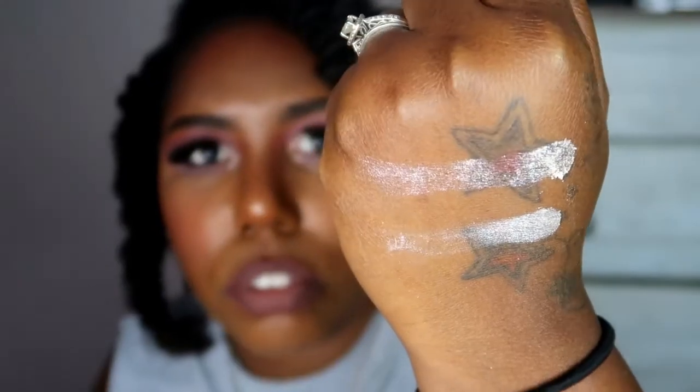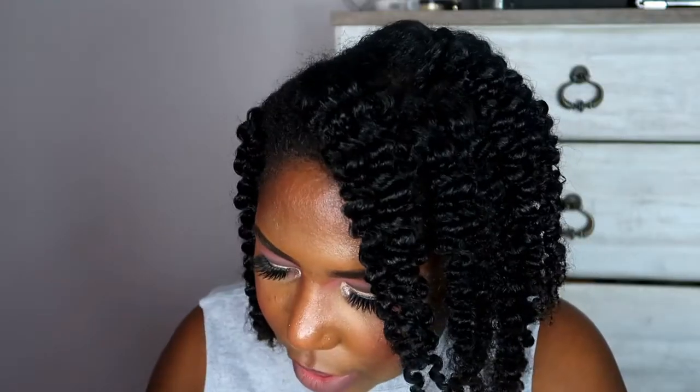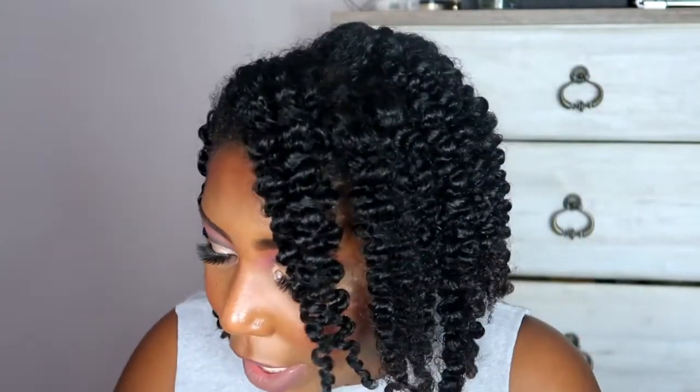Here is Seduction. So that's what those two look like. Seduction is a bit chunkier than Pearl. Okay, so we're gonna do Steampunk from the Sultry palette, and the dupe for Steampunk is Guilt.